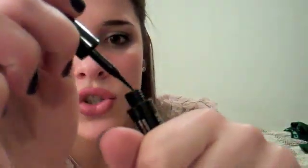So trying to apply this to your eye is next to impossible, especially compared to the Liner Intense by L'Oreal or even the Line Stiletto by Maybelline. This is a similar concept, but this brush is super bendable. And the waterproof liquid liner by Wet n Wild is almost impossible to apply. And while the price is right, it's not worth it.